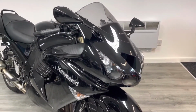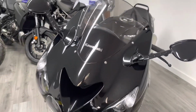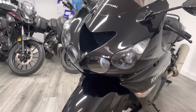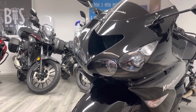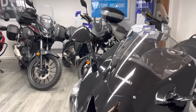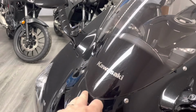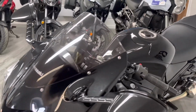Around the front end, it's got this almost very ZX10 front end. It's got these 4 massive headlights on the front. As you can see, they've got a projector lens on them, which looks very cool. It's quite a menacing front end when it comes up behind you. There's a couple of little marks just on the screen, if you can really see those just here, depending on what light you're looking at it. Always worth mentioning this sort of thing.